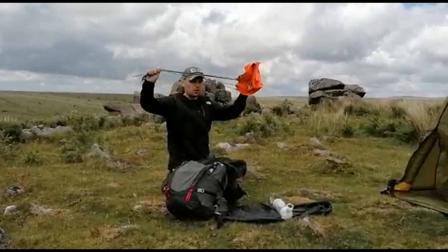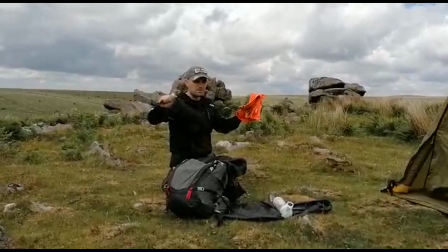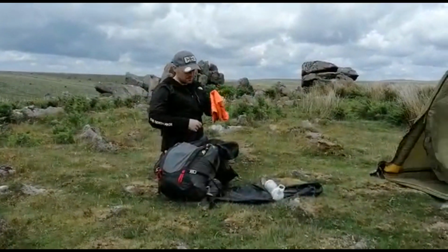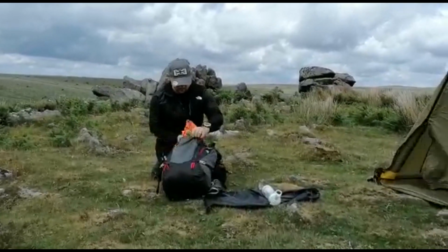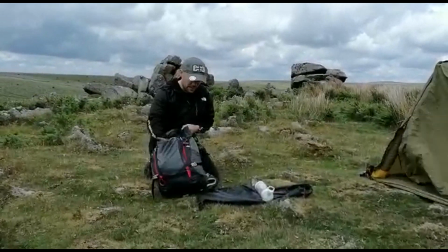Good thing about this as well, I've got loads of string attached to this. There's so many survival uses I can use for this. I can make traps and snares out of this. I can help build shelters. If my Zelta shelter's broke, I can make emergency shelters. Just put that down the front there like so.